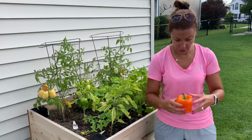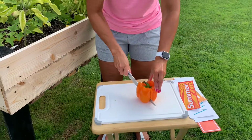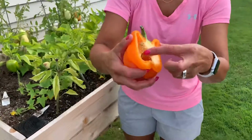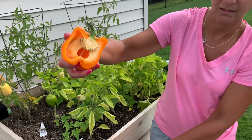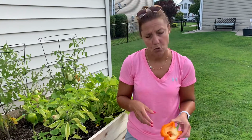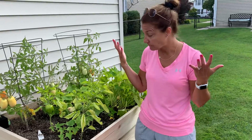This one's orange. And when you open it up, like this, there's lots of seeds inside. You see all those seeds? Look at all those seeds. And peppers are very sweet and yummy. Again, they taste really good in your salad, or you can just cut them up and eat them as a snack. Eat them next to your sandwich.